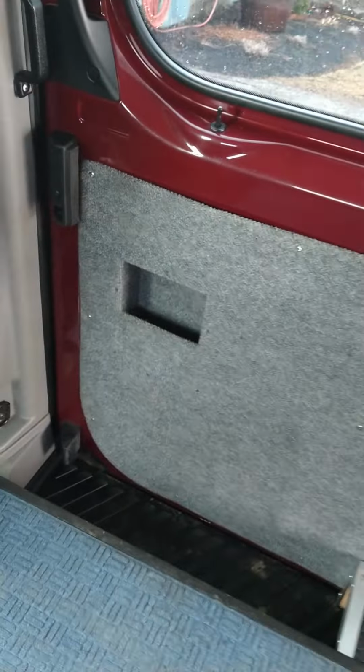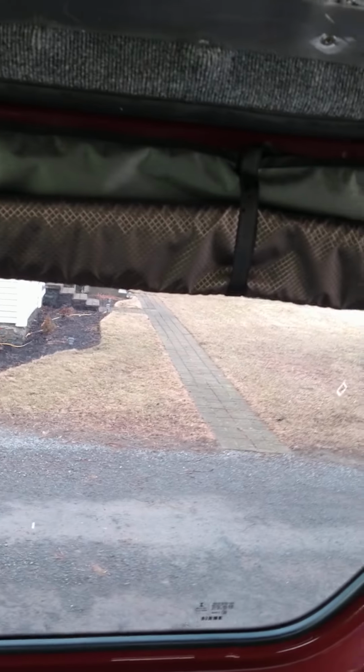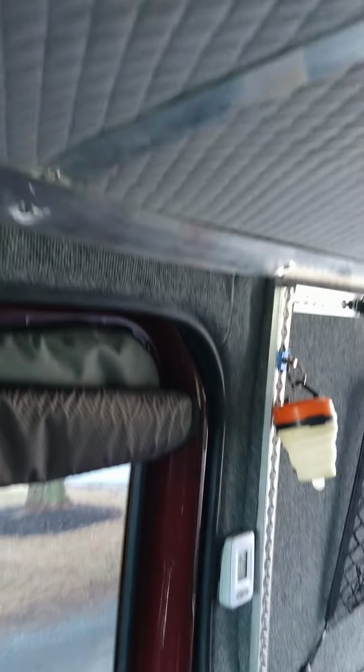Okay, so this is the factory panel that came, and I put a little cutout there for a little cubby. Covered that with indoor-outdoor carpet, with insulation behind it. These are the insulated window shades you get off eBay. They work good. Magnets. It's stuck right to the metal there, and then I have this aluminum piece to finish off the corner, because you're left with a gap there.